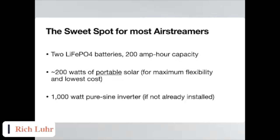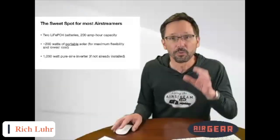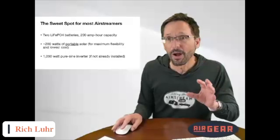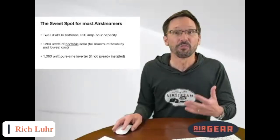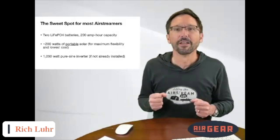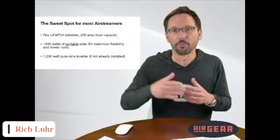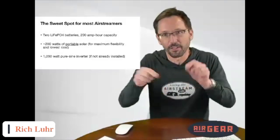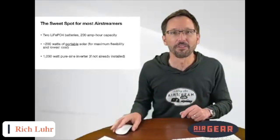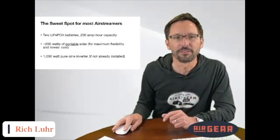This setup will get you through a long weekend of camping, even with cloudy days, and it can stretch to several days if there's sunshine for at least a few hours each day. So it's a really flexible, reasonably powerful system that will serve most of our needs. And again, look at yourself. If you're a hardcore boondocker, you're working out of your Airstream and so is your partner and you're both working 8 hours a day and you're running the computers and you've got a laser printer and all that stuff, okay, you might need more battery, you might need more solar. But for most people, I think this is what makes sense.